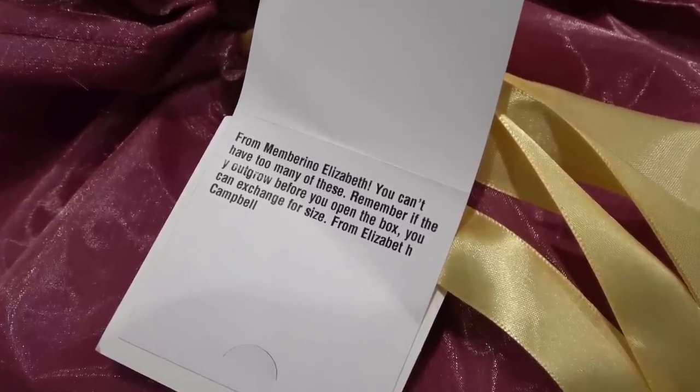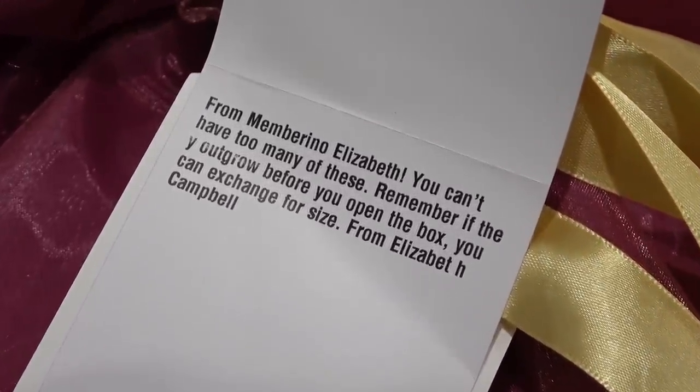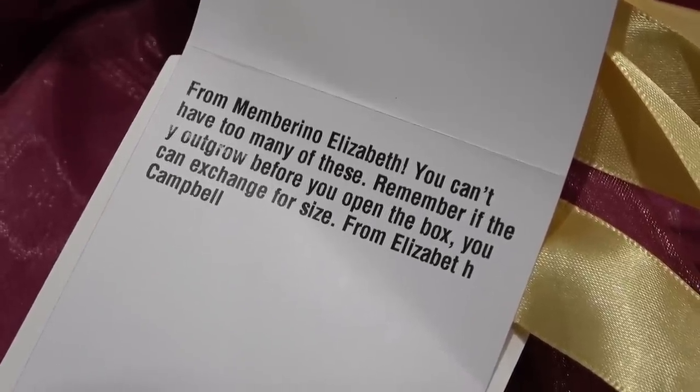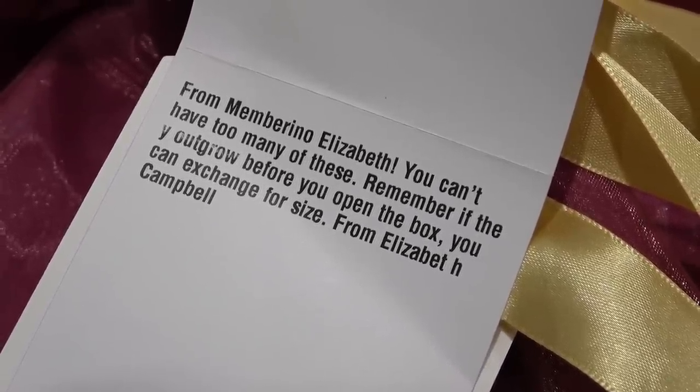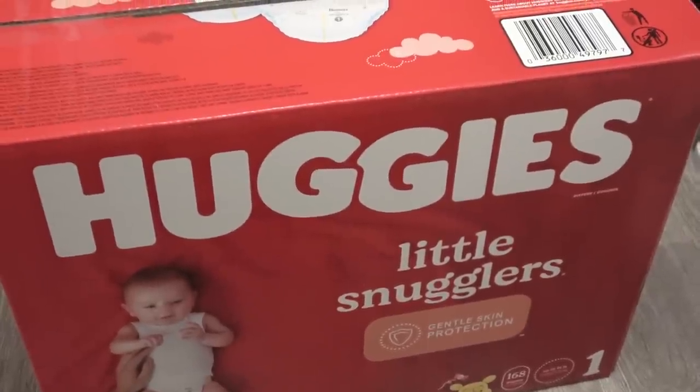Memberino Elizabeth says, you can't have too many of these. Remember, if you outgrow before you open the box, you can exchange for size. Oh, I never knew that. I should probably stop opening boxes. There we go. More diapers.